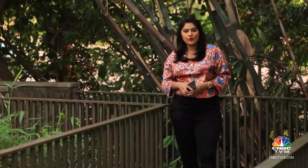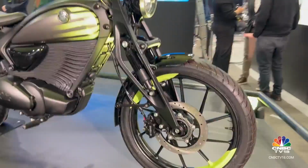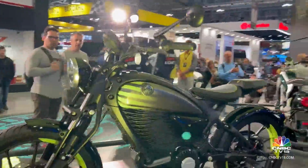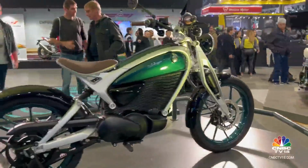At the latest EICMA show in Milan, Royal Enfield has also showcased their very first electric motorcycle, the Flying Flea C6, which will launch in the country early 2026. That's something to look forward to. You can check out the walk-around video on the Overdrive YouTube channel as well.